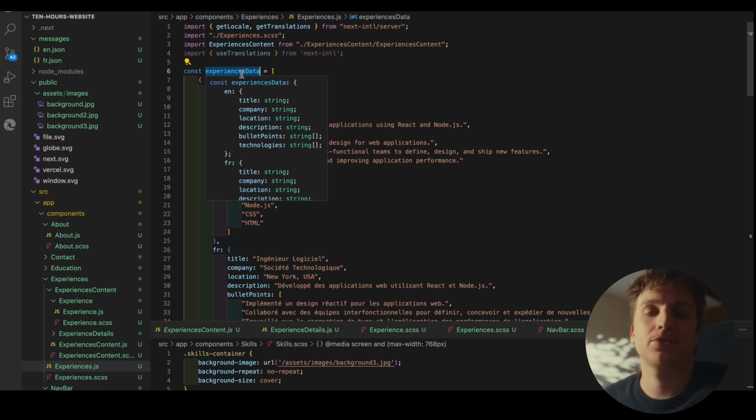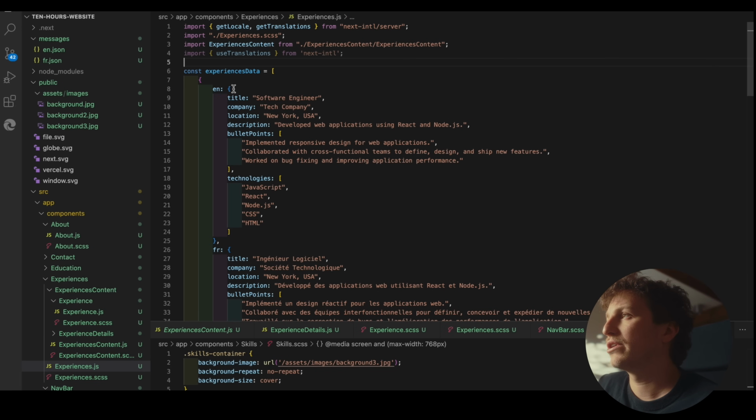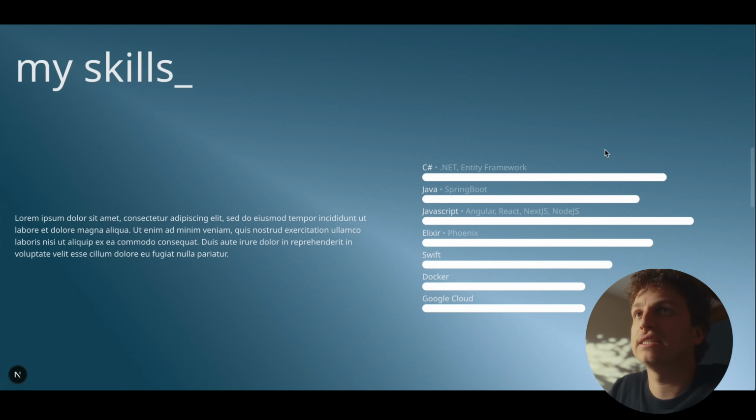That's because I want to use Firebase in the future. And you can see that for every experience, you have the English version and the French version, and this is basically what will be shown to the user depending on the language. So next we have the My Skills page. This is basically looking like the one we made in React.